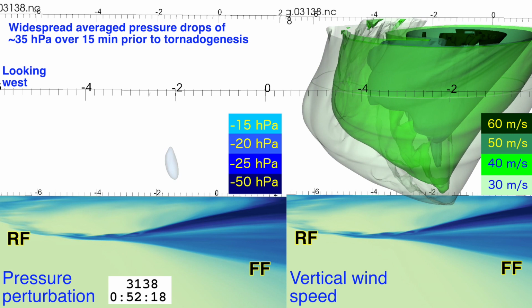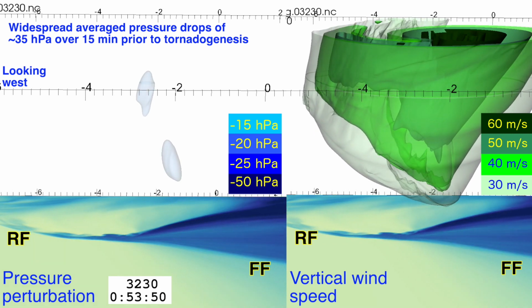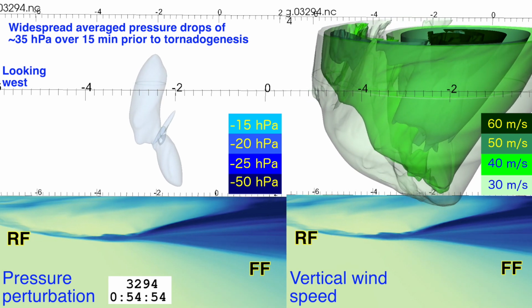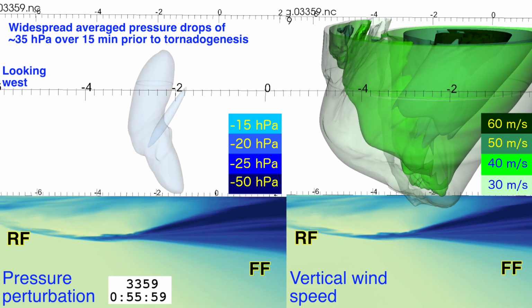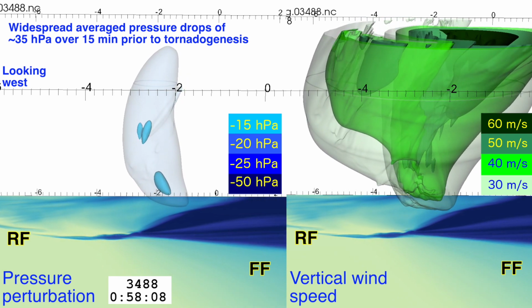When you see these isosurfaces as low pressure, this is the updraft speed. So the outer contour is 30 meters per second. On the right, the outer contour is 15 millibars lower than the surrounding air at that height. And what you'll see is a gradual strengthening process. The pressure drop gets larger and larger, and at the same time the updraft is coming lower and lower to the ground.